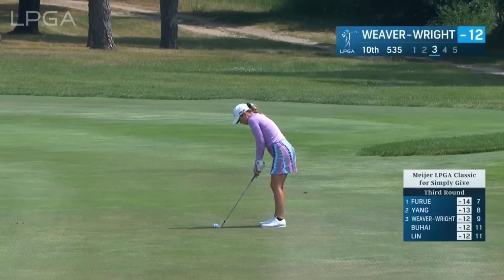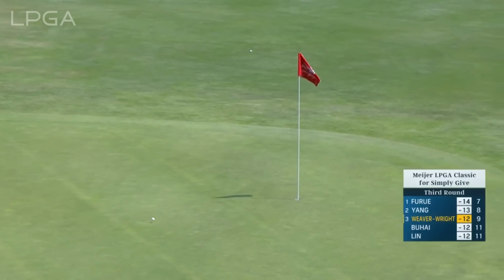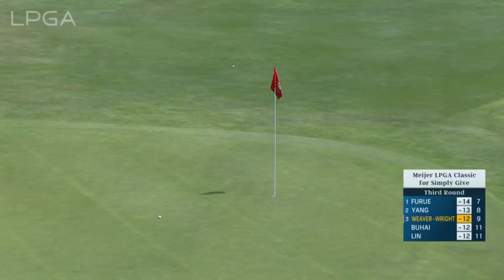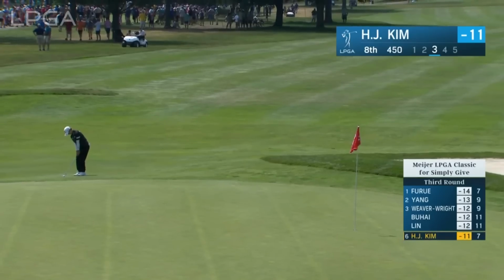You've got the par 5 8th, a couple of holes later, the 10th, and here's Lindsey Weaver-Wright. Our location on the left side today. Karen, she laid up perfectly. That was a wedge. Oh, that's awesome. Hyo-Joo Kim, her 3rd at the 8th.